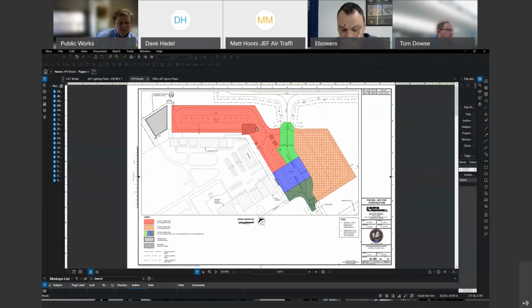This is broken up into 3 general phases. Phase 1 is the red hatch, which is the north ramp in front of the terminal area. Phase 2 is the main ramp on the southeast side there. And phase 3 is broken up into 3 work areas to try to limit impacts for access to the other parts of the airfield. So 3A is a lighter green there.